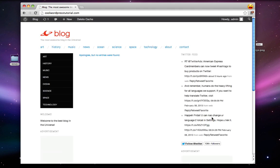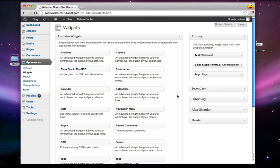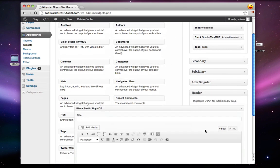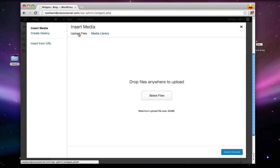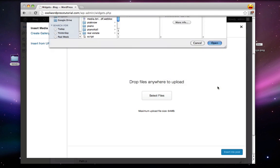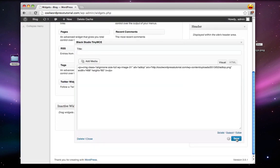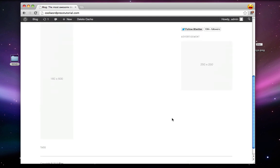So one last thing before we add the content, I want to add one more advertisement right up here at the top. So that will be again under Widgets, Appearance, Widgets, and it will be called Header right here. So we can just drag in the Black Studio Tiny MCE, and we could type anything here. We could paste in our embed code for some Google AdSense or other advertisements, but I'm just going to put in a little banner ad placeholder. I will put link to none and insert into post. Click Save, and now we have a top advertisement, side advertisements, and everything is looking good.